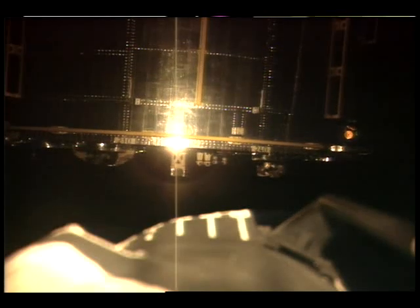Switching views now to the color end effector camera. This looking directly at the bottom of the telescope as it comes into view.